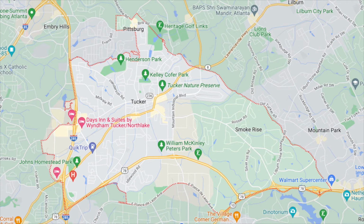One thing I forgot to mention is that there is a neighborhood area called Smoke Rise. It's on the far eastern side of Tucker. It actually has a Stone Mountain City as its address, but it actually is part of Tucker. Now, I just don't have time to cover that neighborhood, but it is a little bit of a higher end neighborhood and very pretty and very scenic and very woodsy.